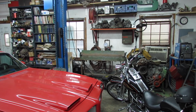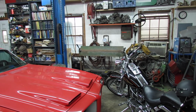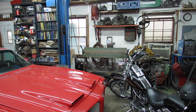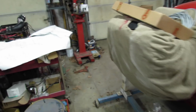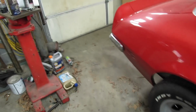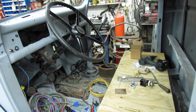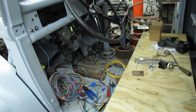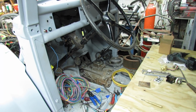Alright, you can probably hear out there. This is a rough turn of events for North Carolina. It's kind of sleeting out there. They're predicting 1 to possibly 2 inches of accumulation. So, yeah. The apocalypse is at hand. So what that means to me is I get to come home and work on this truck a little bit early. And listen to the air compressor.